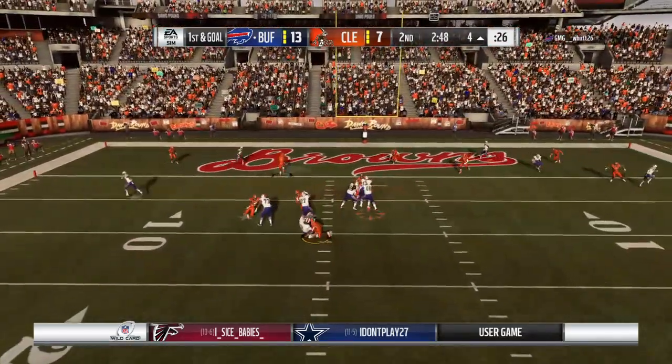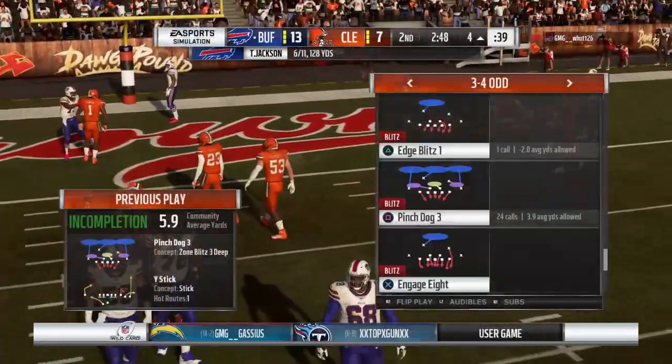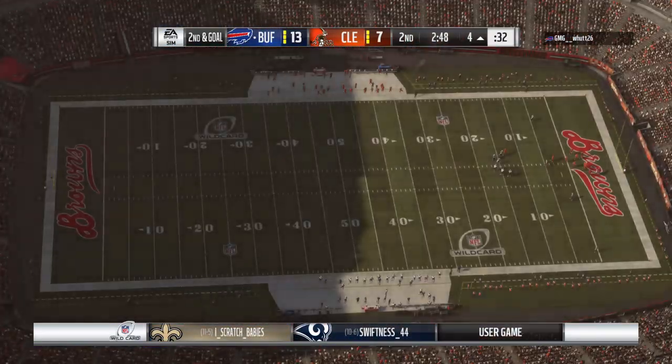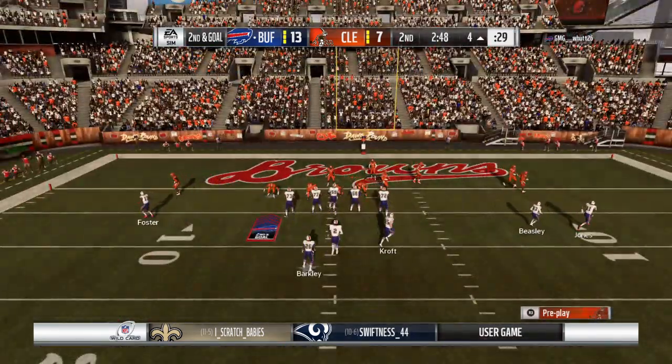From the gun, it's Jackson. And this will be incomplete. And that's one he's got to be happy to have back. There wasn't a hole open in the zone. You'd have to think on early downs like that first down there, need to be a little bit more careful. Yeah, fortunately for him, got a couple more downs to play with.